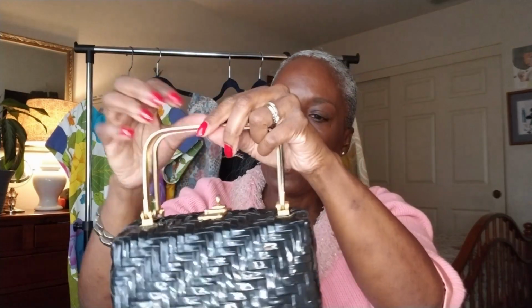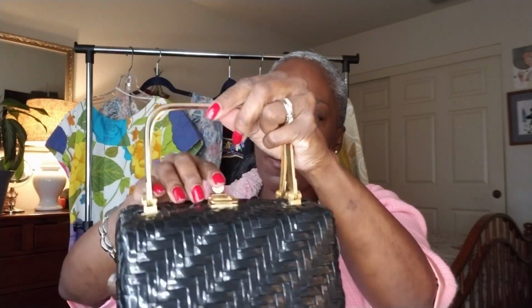Okay, so the next one is this one. This is the other item that I got from Pickwick, and this is also 1960s. It's like a plastic type of woven, and it has the little twist lock, and it pops up and it opens, and it has the zippered. It was clean as can be on the inside, and I just love it. It's so cute. It's just the right size for me.